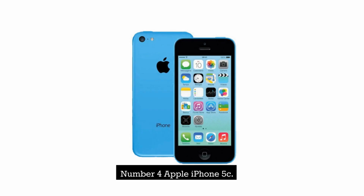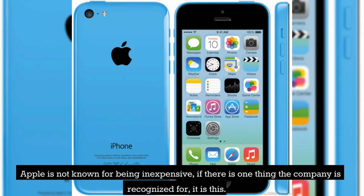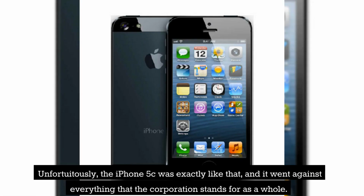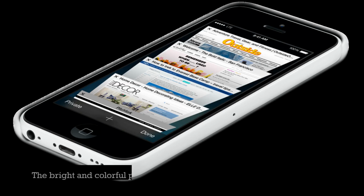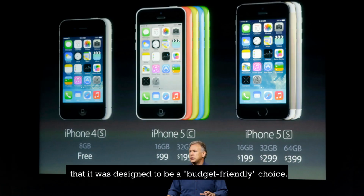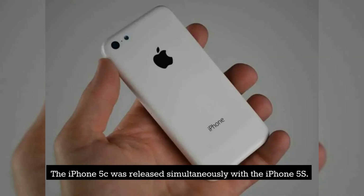Number 4. Apple iPhone 5C. Apple is not known for being inexpensive. If there is one thing the company is recognized for, it is this. Unfortunately, the iPhone 5C was exactly like that, and it went against everything that the corporation stands for as a whole. The bright and colorful polycarbonate plastic exterior of the iPhone 5C is proof that it was designed to be a budget-friendly choice. The iPhone 5C was released simultaneously with the iPhone 5S.